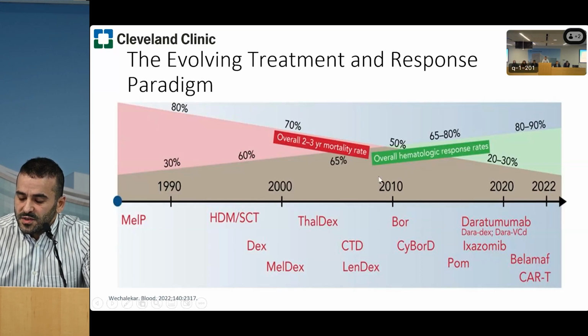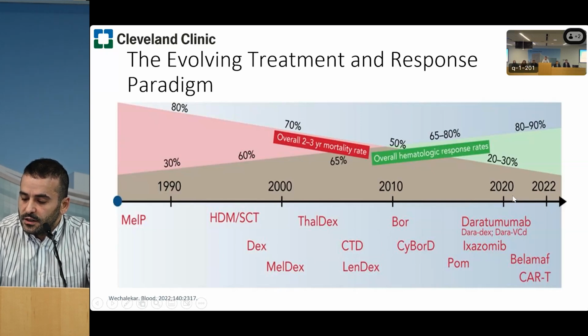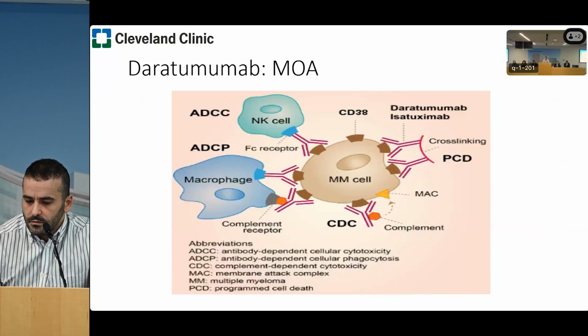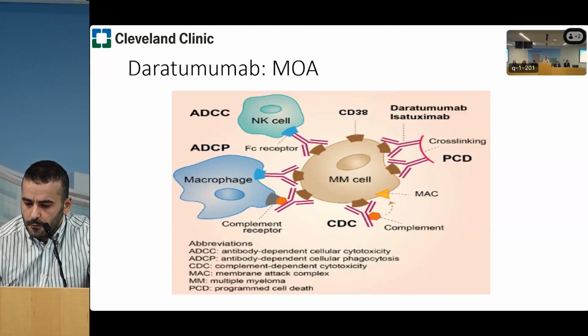And the mainstay for a long time, since at least the 2010s, was CyBorD, which is a combination of cyclophosphamide, bortezomib, and dexamethasone. And then more recently, in 2021, the standard of care changed with the addition of the anti-CD38 monoclonal antibody daratumumab to CyBorD, which constitutes the main standard of care. The way daratumumab works is it targets this CD38 protein on the surface of the plasma cell. CD38 is very important for the survival of the plasma cell, and so when the drug binds to it, it tags it for destruction by NK cells, phagocytes, and complement fixation, which leads to killing of the actual plasma cell.